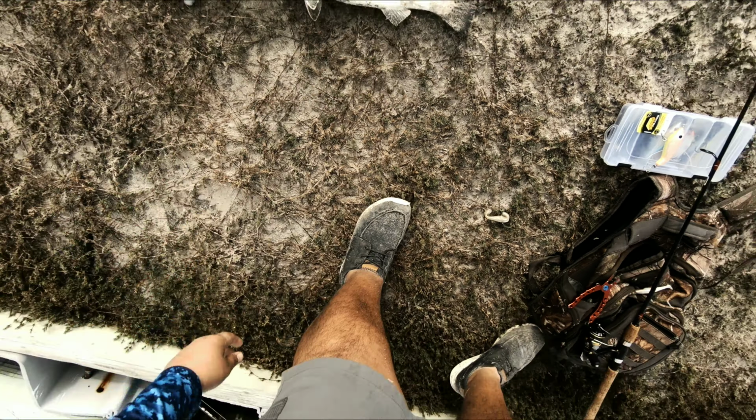Alright, so that just about does it for the day. If you're wondering why I'm wearing this stupid mask, it's because I forgot my hat. I usually wear my hat with my GoPro. But anyways, that's going to be it for the day. Had a really good day.